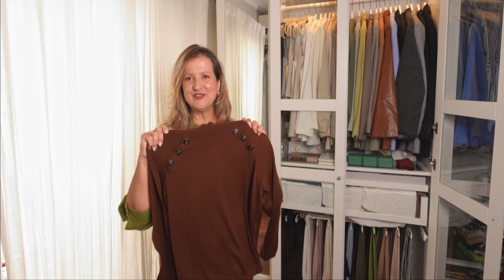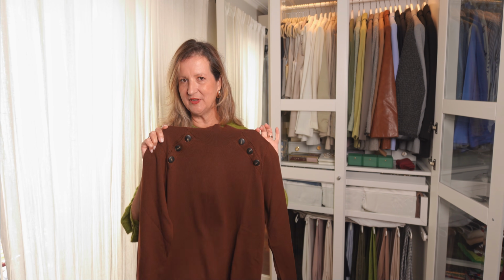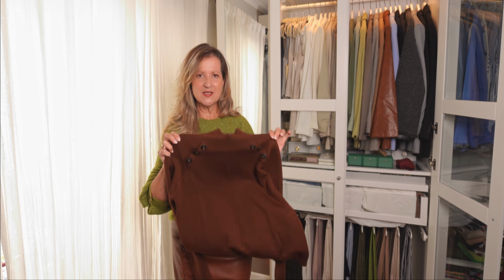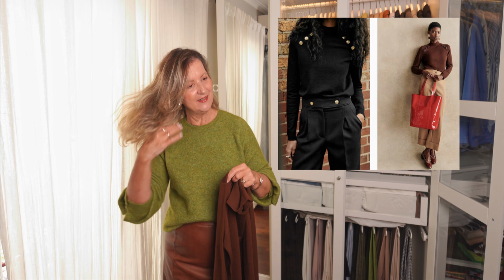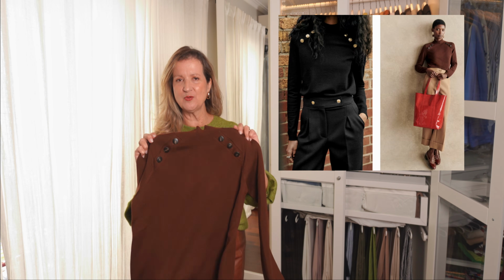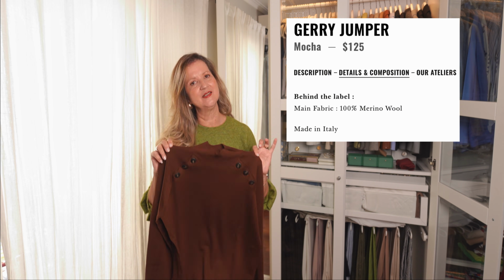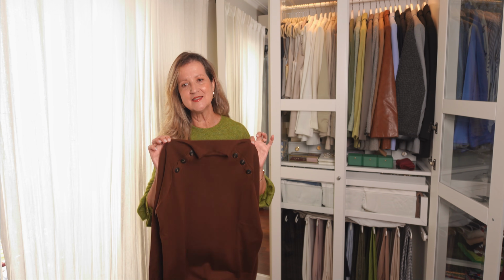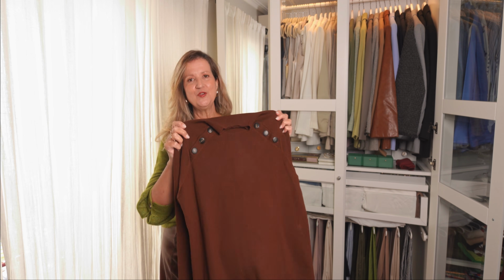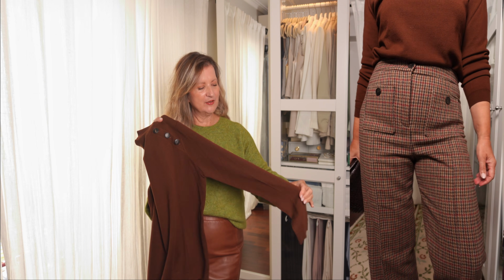So next I have the Gerry jumper in this chocolate brown, very beautiful. It's actually called Mocha on the website. This design was introduced last season and it was only available in black with gold buttons. It was really beautiful, and this is another 100% merino wool piece that Sezane added to their collection. Another high quality piece that, if you love merino wool, is very soft, very comfortable on our skin.